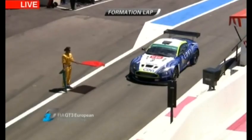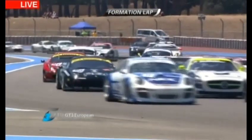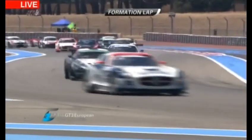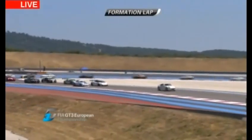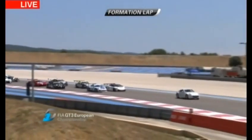So we have the number 8. Yeah, the Aston Martin starting from the pits there. That's the LMP Motorsport Engelbert and Delhaize car, so I'm not quite sure. They must have had a problem. In fact, it's not Engelbert in the car this weekend. It's a slight change in driver lineup. Jean-Charles Minietti is in that car this weekend. Engelbert's just concentrating on GT1 in the Corvette.